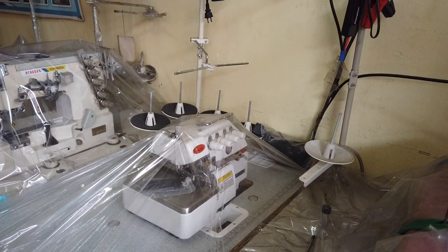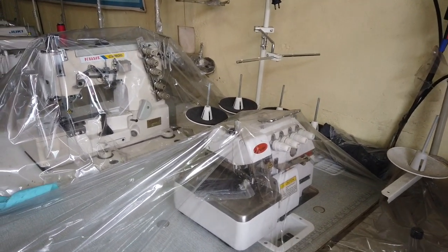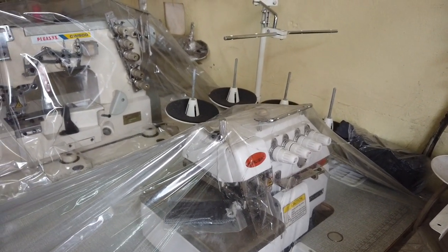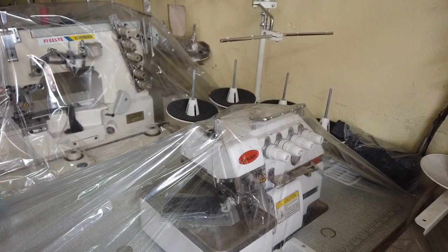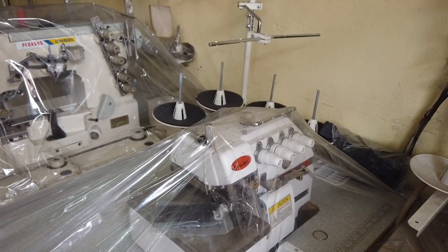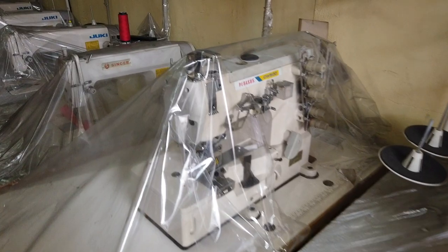Like here, you're looking at a Siruba edging machine. The Siruba edging machine, it looks like the Singer model. But the difference is, the brand new Siruba edging machine will only cost you 28,000 pesos. Whereas a Singer edging machine will cost you 38,000 pesos.